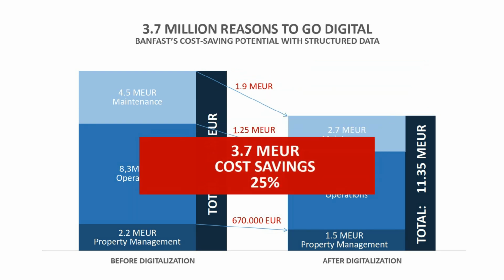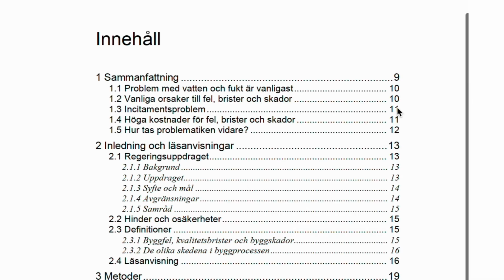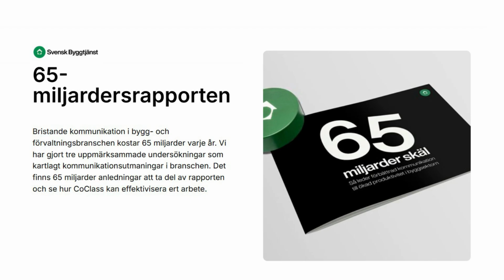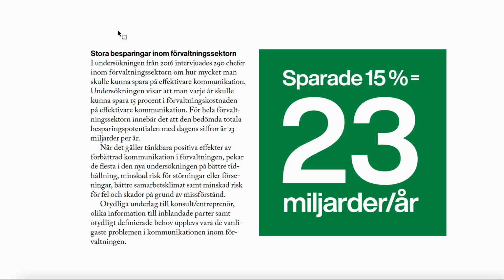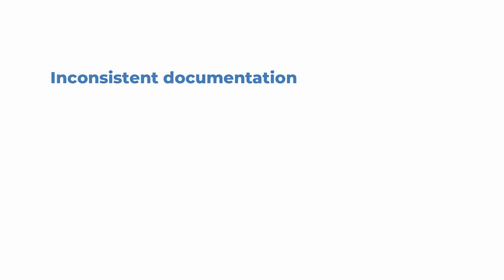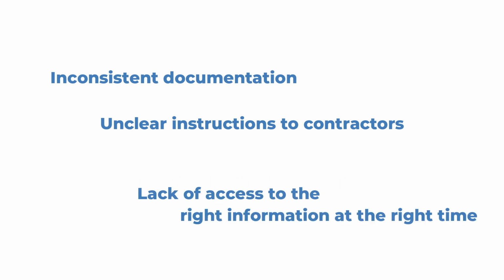This projection isn't guesswork. It's based on documented findings. According to Boverket, Sweden's national authority on construction, inefficiencies, errors, and poor information handling cost the industry up to €11 billion each year. And in a study by Svensk Byggtjänst, 290 facility managers stated that up to 15% of management costs could be saved with better communication and structured data. The main pain points? Inconsistent documentation. Unclear instructions to contractors. And a lack of access to the right information at the right time.